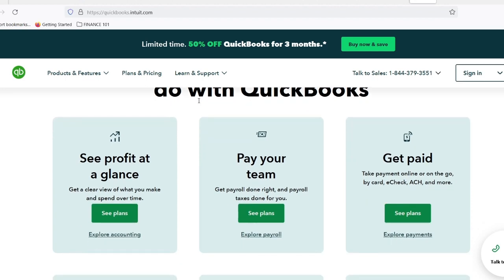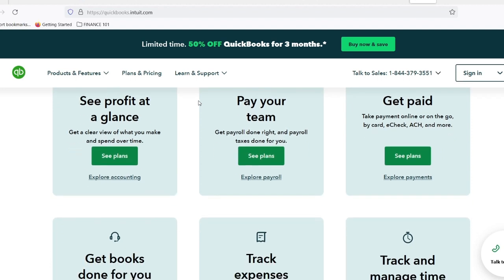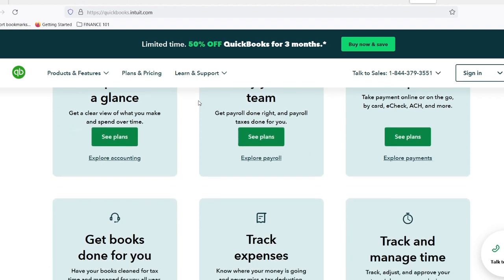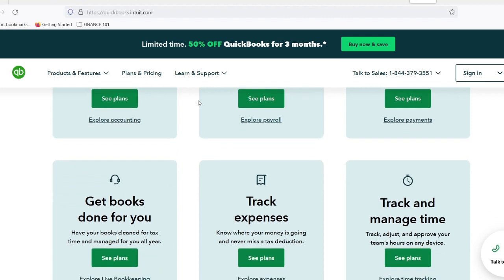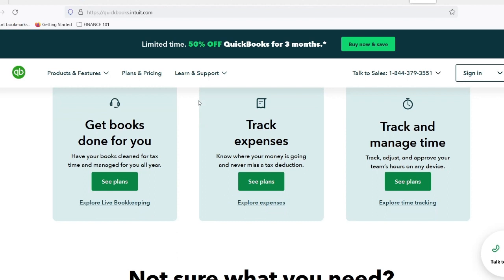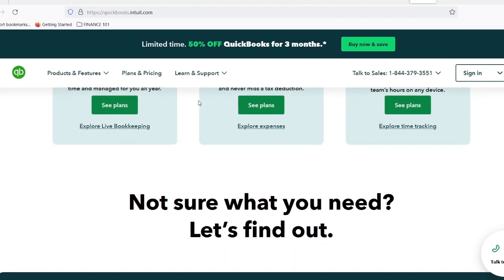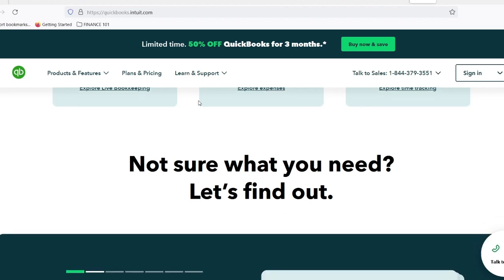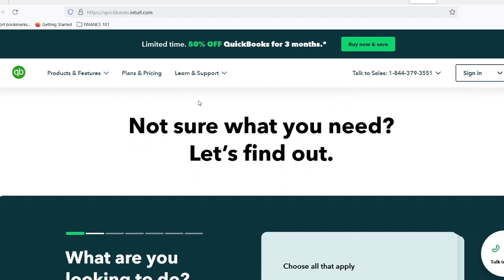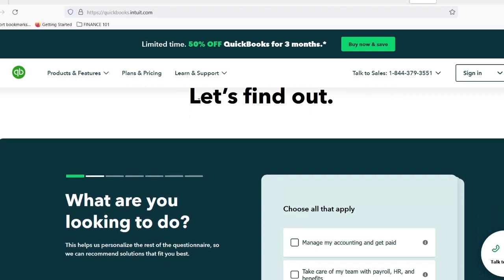FreshBooks. Another cloud-based option with a focus on simplicity and automation, making it a great choice for businesses on the go. For the enterprise, Sage Intacct, a robust option for larger businesses with complex accounting needs. NetSuite ERP. This software integrates accounting with other business functions like inventory management and CRM, making it ideal for companies looking for a centralized solution.